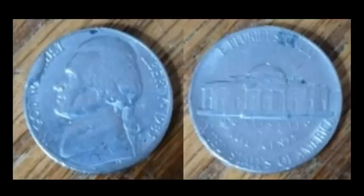Now, the first less than stellar looking photo is a little bit out of focus, and a little bit on the dark side, I suppose. The lighting just isn't quite right on this one. However, what is right is going to be the cut die break that you see over the words "we" and "trust." And yes, ladies and gentlemen, this is the error right here. Not specifically on just 1983 Jefferson nickels, but cut die breaks have been huge in the last day or so. Again, these are the errors that are being bought up.